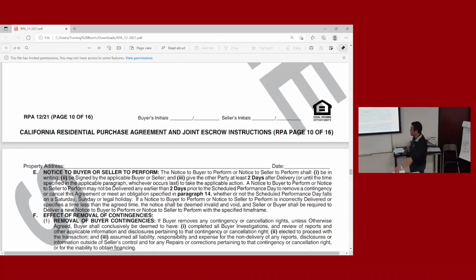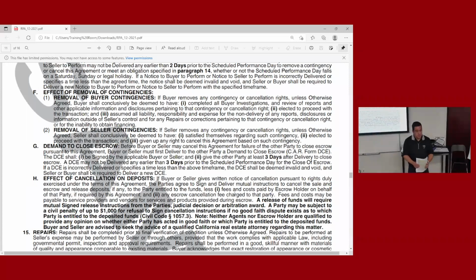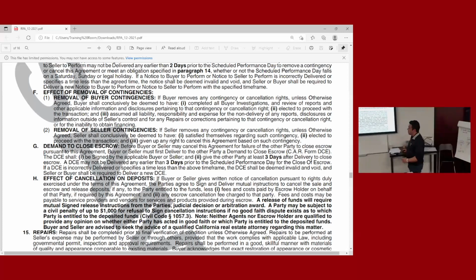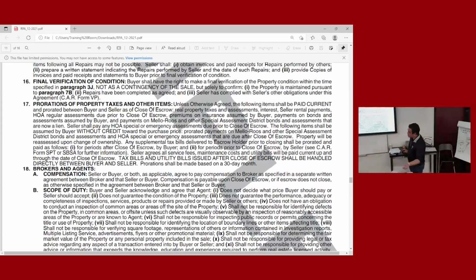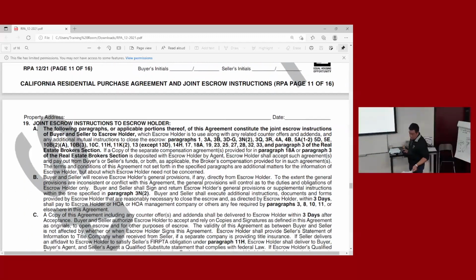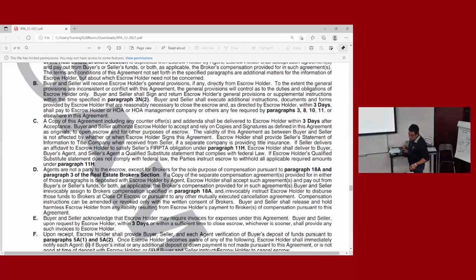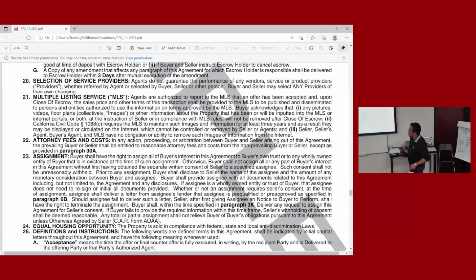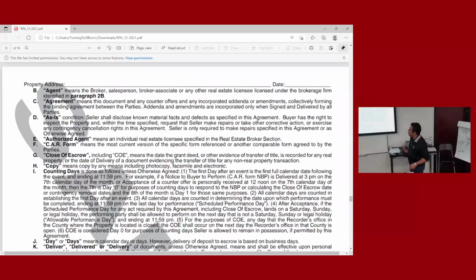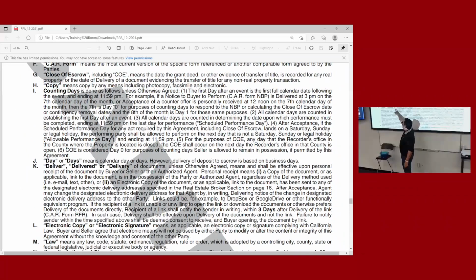What about the other timelines, like demand? Same thing, demand to close escrow, same. And contingencies? Contingency, yes. I thought that was changing. I'm going all the way to page 13. Currently days are calendar days, however delivery of the deposit is based on business days.